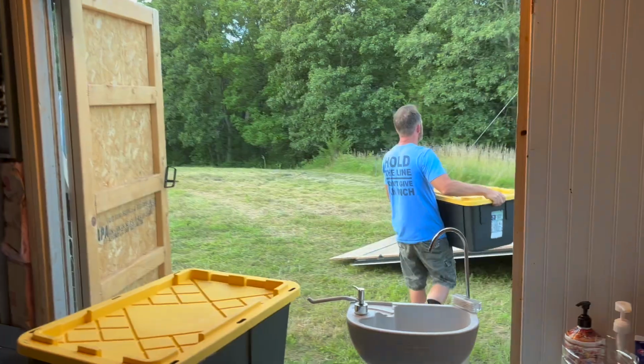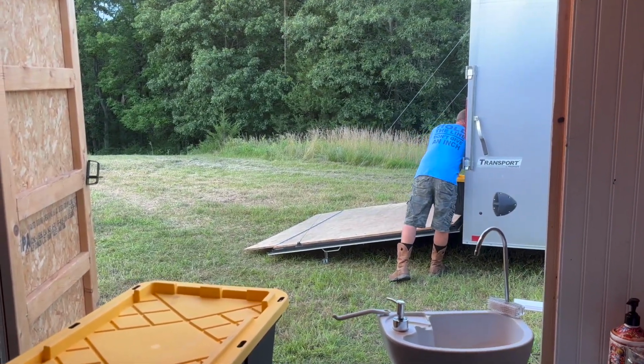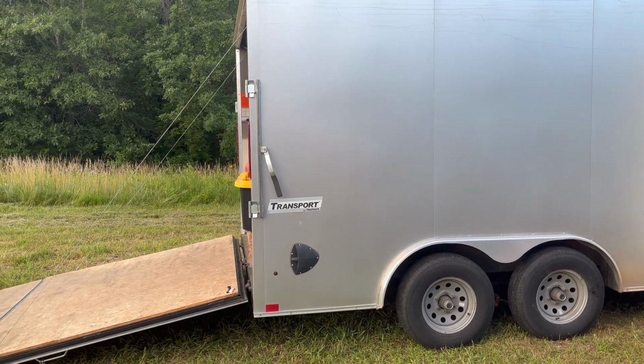So that's pretty cool. We have spent the last few days just emptying out the tiny house, getting it completely down to bare bones. That way we can have an easier move. The guy should be here to move it soon. They said between like 2:30 and 3. It's like noon now. So we are getting the trailer down to the pad. We're moving everything down here.